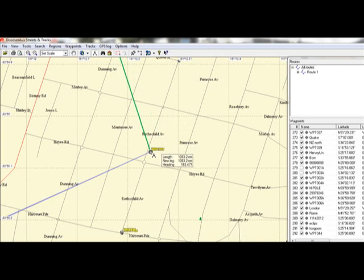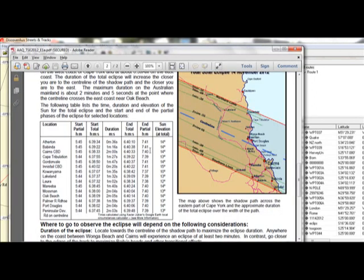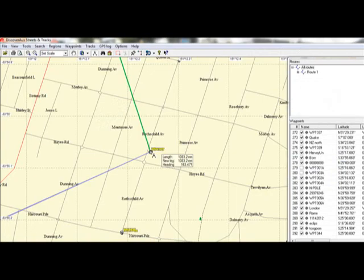Right, so this is from the eclipse. That's where it hits the Australian coast. There. I've been to Port Douglas, of course. Hamilton Island. Been to Cairns. 1083 nautical miles. There's the sun.